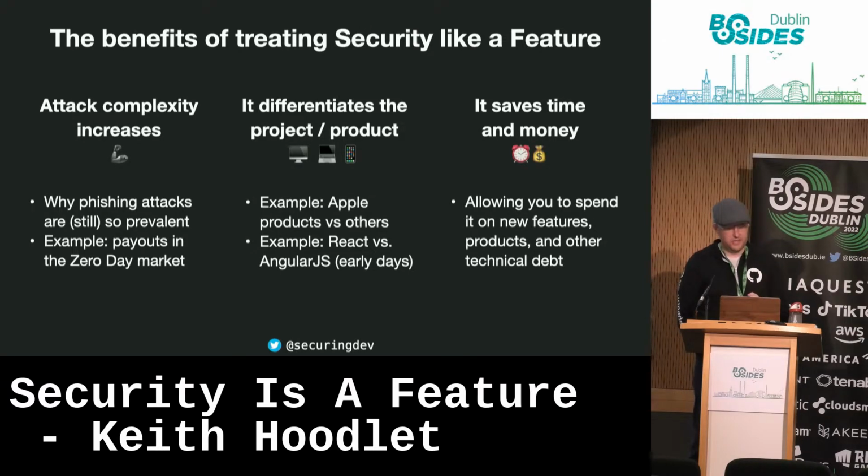And there are a lot of benefits to doing this. First of all, attack complexity increases. Now, a lot of organizations continue to get breached because of phishing attempts, and they're going after traditional security vulnerabilities.